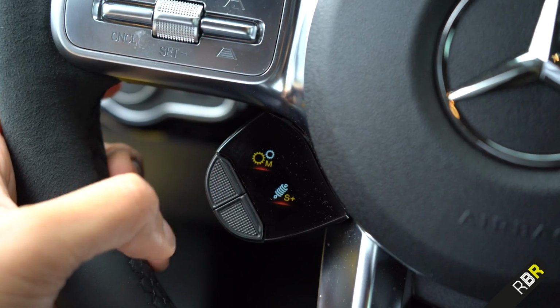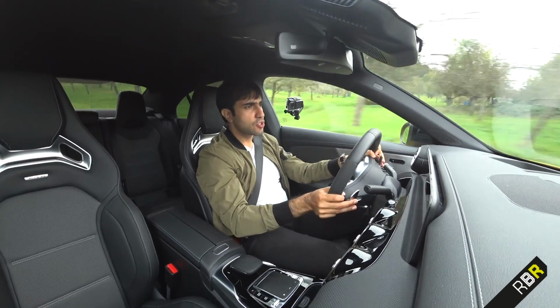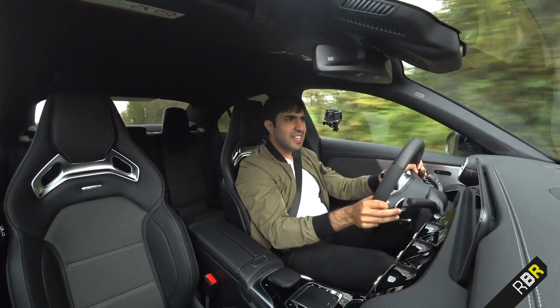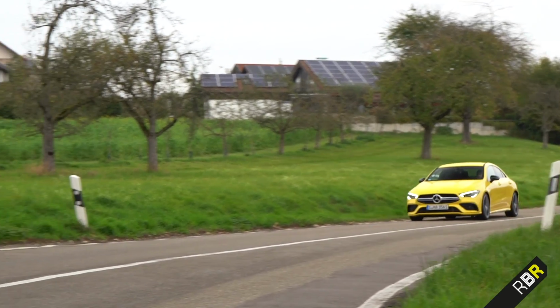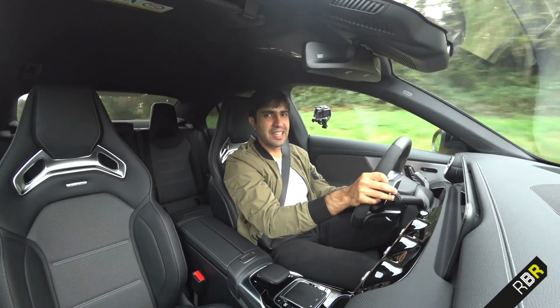All the technicalities of the CLA45S are great. It makes the car such a nice neutral handling car. Of course, you got the drift mode as well. But then, is that needed? I mean, surely the point is all of this. It's just point and go fun, easy.